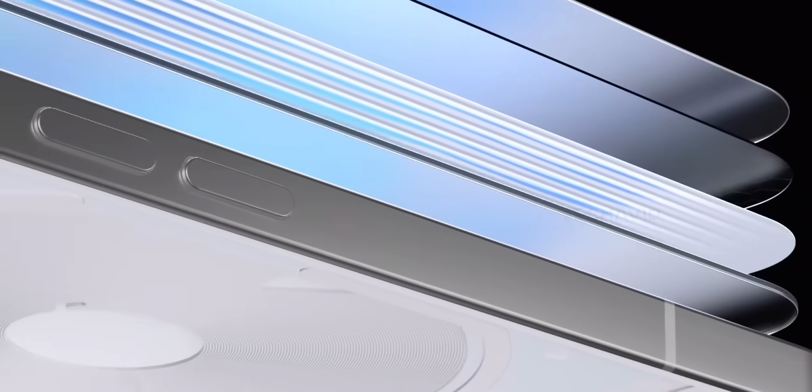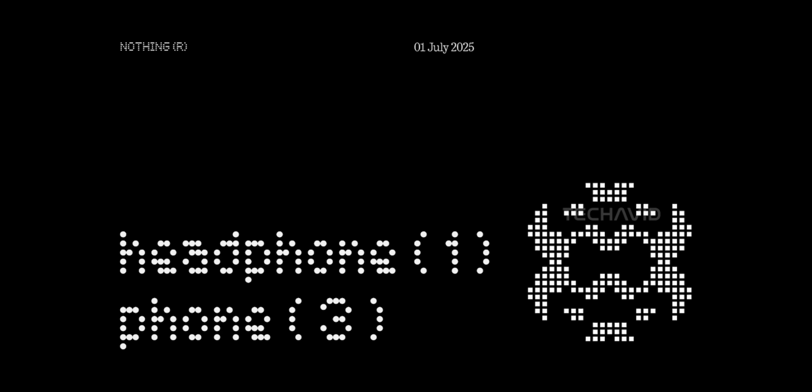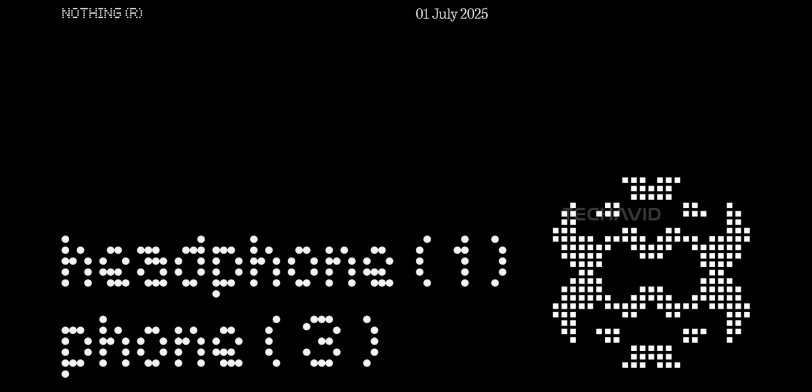And here's the thing, they're going full flagship this time. The Phone 3 is officially launching on July 1st at 6 p.m. British Summer Time, and it's not coming alone. Alongside it, they're dropping their very first pair of over-ear headphones, fittingly called Headphone 1, classic Nothing move.